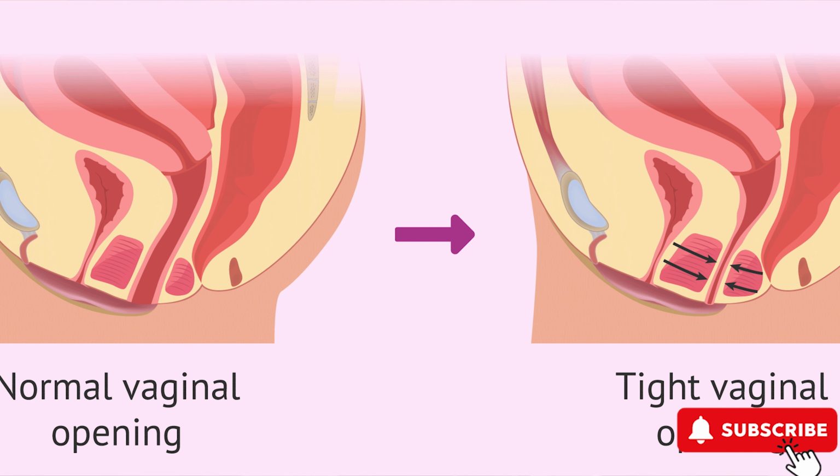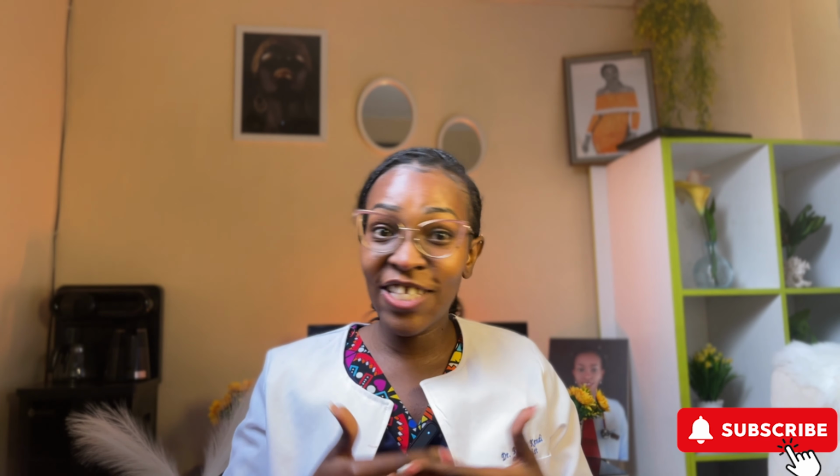Now, this is a condition where the muscles around the vagina tense up so much that they essentially close off the vaginal opening. Think of it like your body saying, no, not today. It makes it really difficult, sometimes impossible for the penis to enter. And let's be real, if it can't get in, sex is not happening.